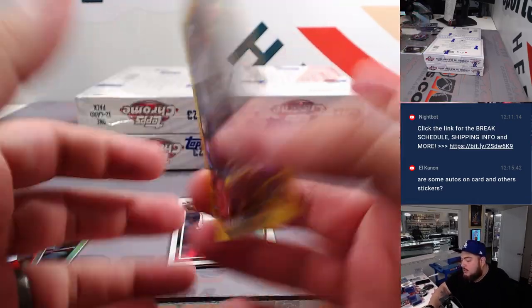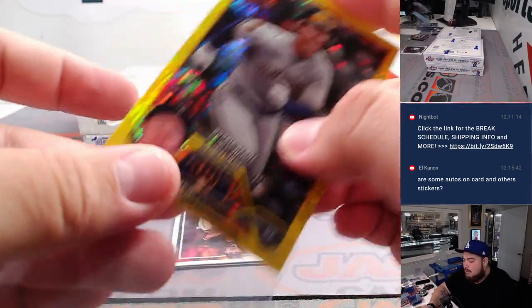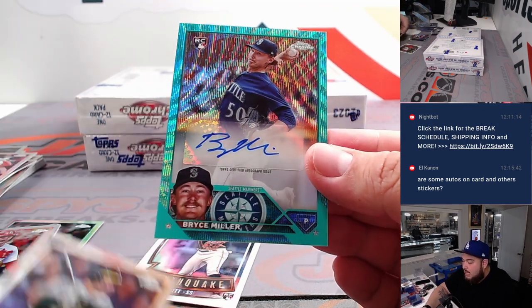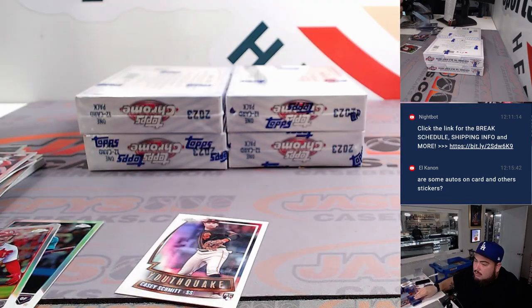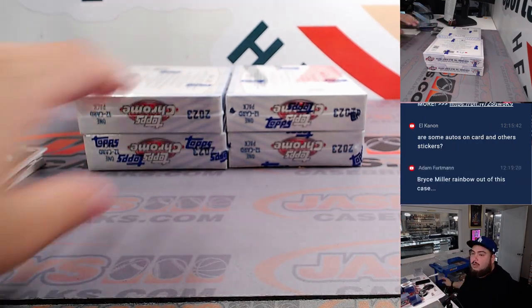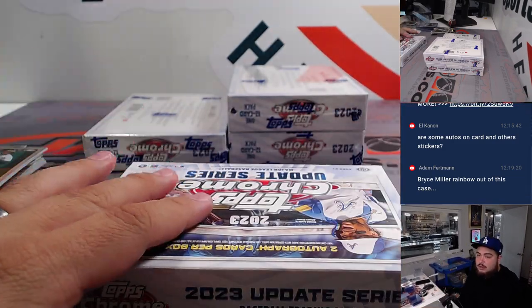We have a Bryce Miller. And then a very, very nice color here. Ooh, what is this? Joey Weimer. Little yellow mini diamonds to 75. All right, we got Casey Schmidt. JJ Blade. And Bryce Miller for the Seattle Mariners. Mariners is Christopher, and then A's was DY. All right, four more boxes. For real, right?